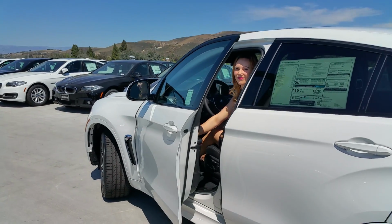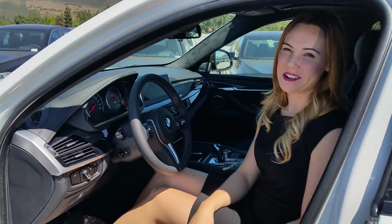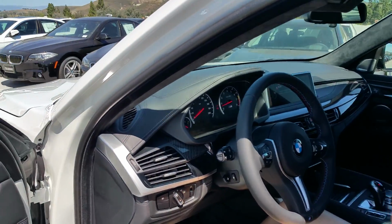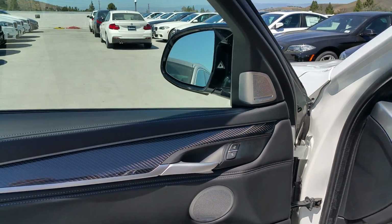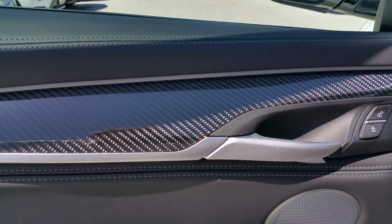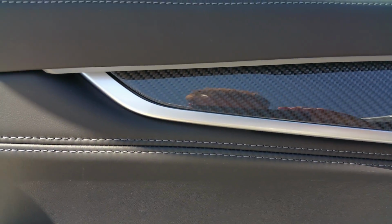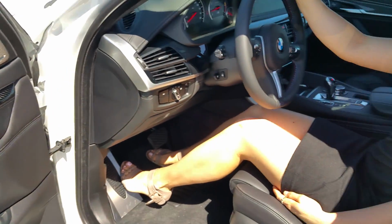Nice job, Trish. Hi guys, how's it going? Come on in, check out the interior of this car. Check out the carbon fiber, all over the interior. What a nice looking high polish shine. Okay, Trish, what would you like to talk about?